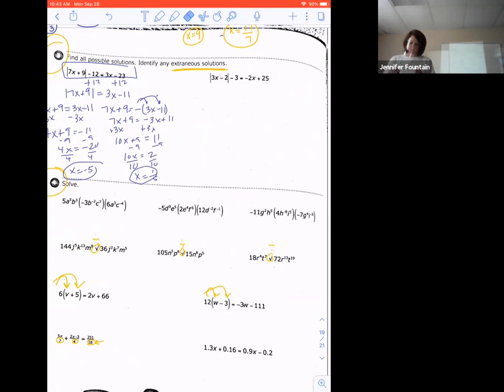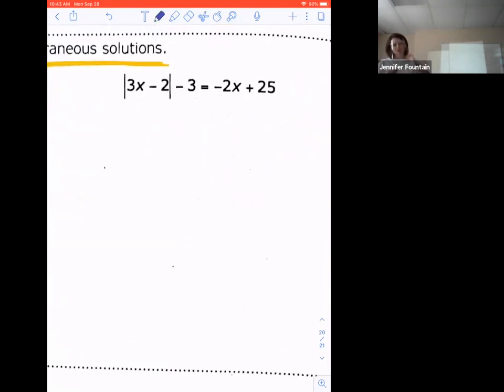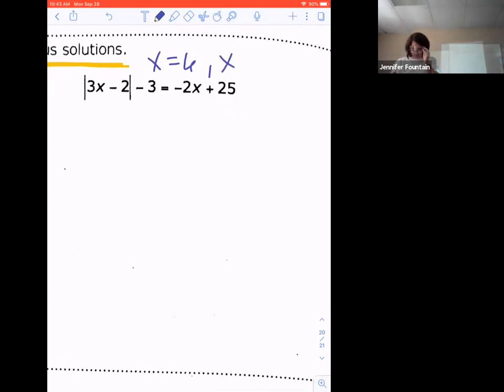All right. Sorry. Let's look at the next one. The absolute value of 3x minus 2 minus 3 equals negative 2x plus 5. We're going to look at our possible solutions on that one. And we have x is equal to 6 or x is equal to negative 26.